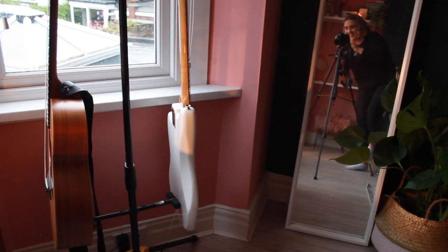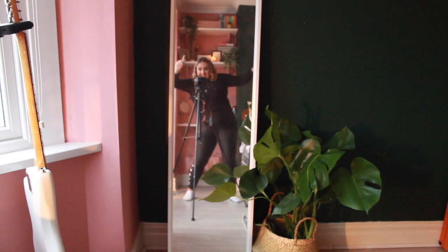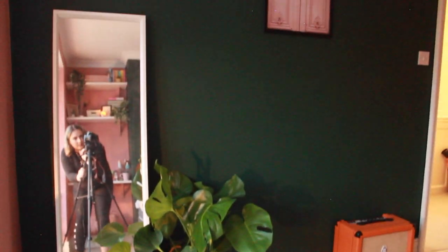So then I'm moving on to the next wall, which is the wall with my mirror. Now I already had this mirror, and it's the cheapest one from IKEA. It's just this white mirror, and then my little Monstera plant, who is my favourite plant, next to that in his little pot, which I got from IKEA, which they've just started doing these wicker baskets with the pink around it, and I was like, oh my god, it's ideal for my room.